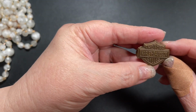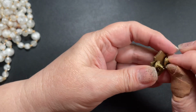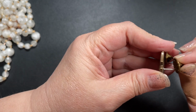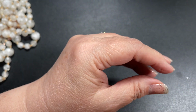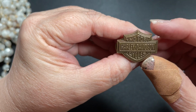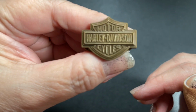Here we have a motorcycle Harley-Davidson pin. And it's just like a jacket pin. You put it on your jacket. It's brass. So I'm going to say, let's do $10. Cool.